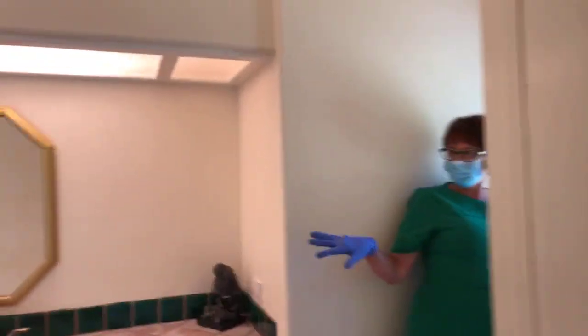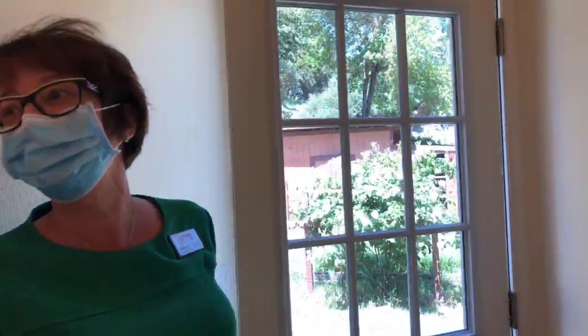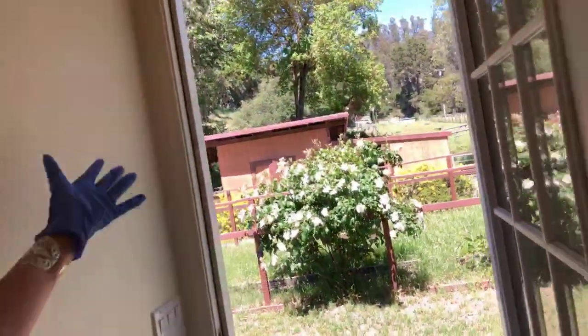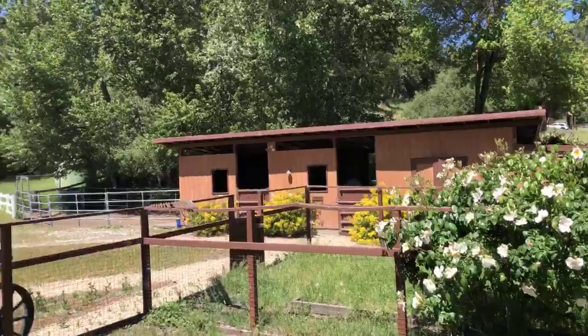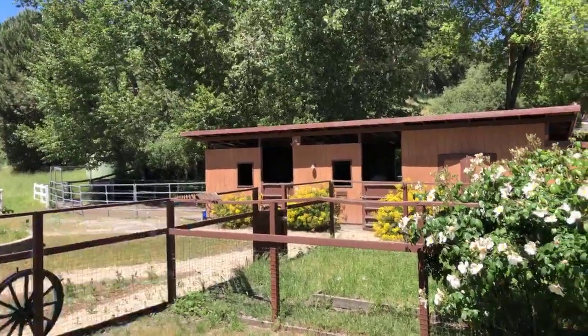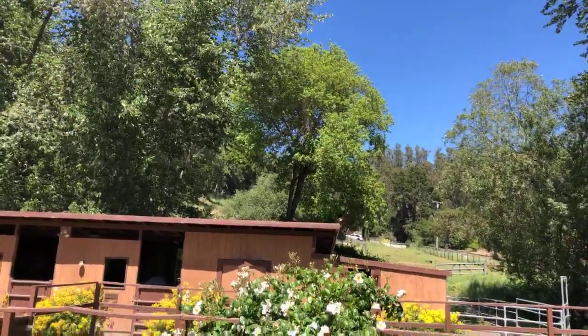And this is from the private master suite and bathroom, just before we look at the rest of the giant private bathroom. Check out up here. If you could see the horse stalls, 2 paddocks and 2 tack rooms there. Now just look up the hill. There's a whole pasture.